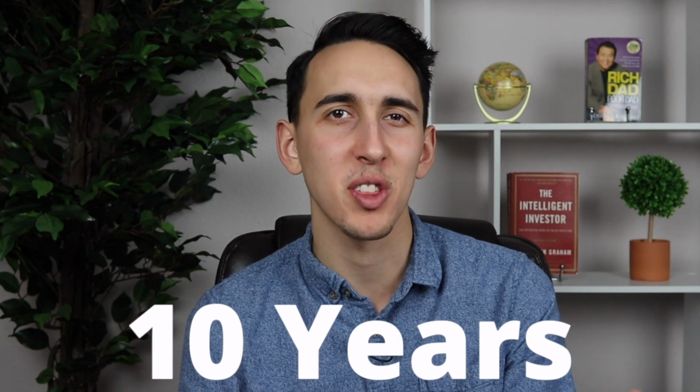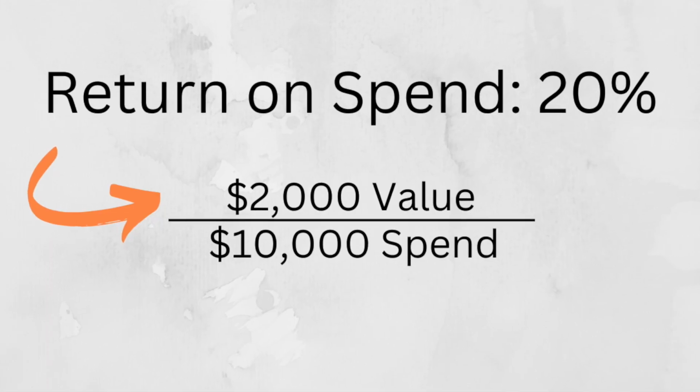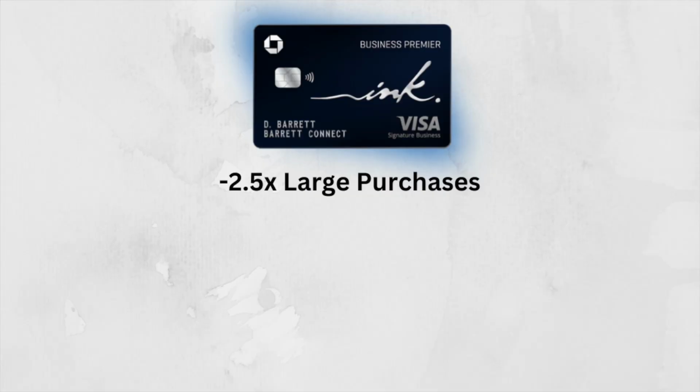And if you're able to maximize your value and get $2,000 in value from this welcome bonus, then the value that you could get from the welcome bonus could basically cancel out the annual fee that you need to pay on this card during the first 10 years of having the card, plus you'll get a solid return on spend of 20%. In terms of the long-term value on the Chase Ink Business Premier, this card is especially going to be valuable if your business makes large purchases, because you'll get 2.5% back for any purchases over $5,000, and then you'll also get an unlimited 2% back on every other purchase.